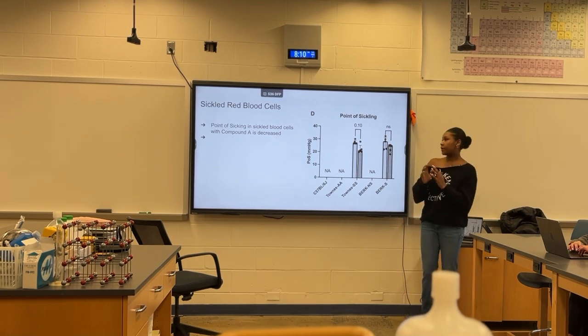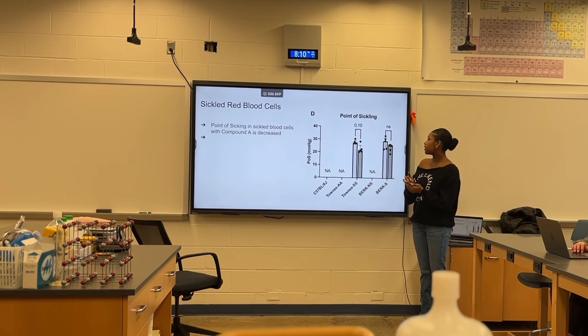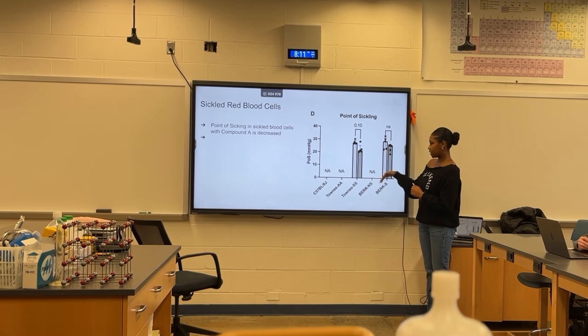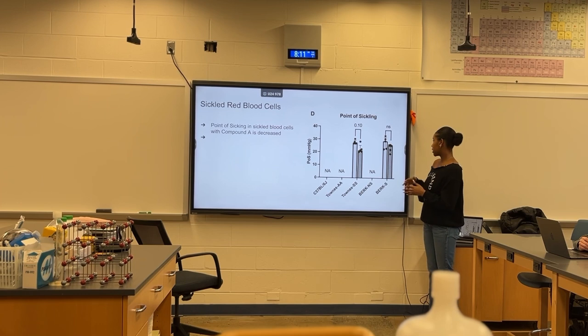Okay, so point of sickling. This is determined by the oxygen gradient or the Lorca analyzer. They determined the elongation index, and if the elongation index goes under 5% of the maximum of the blood cells, then they call this the point of sickling. On the x-axis we have all the mice, and on the y-axis we have point of sickling. In the wild type there's no sickling. Towns AA, no sickling, and then Towns SS, there is some sickling, but even with compound A you can see a decrease in sickling, which is interesting because Towns SS is the hardest to see results in.